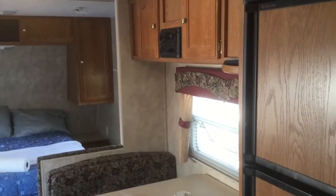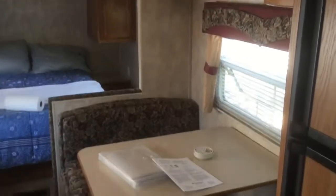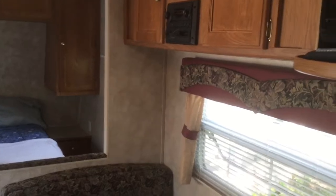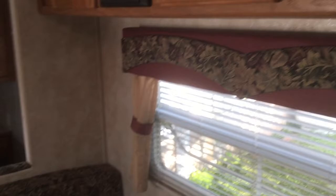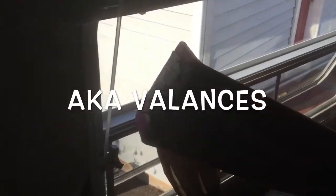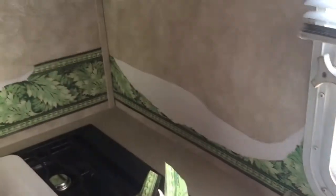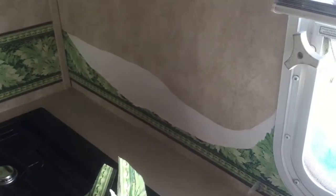So here's our new to us 2005 Keystone camper. It needs some work. We drank some Coronas, watched some YouTube videos, now we're ready to go. This outdated curtains and patterns and furniture, whatever these things are called. What are they, toppers? Yeah. Toppers. Awful toppers. They have to go, as well as this nasty trim from, looks like it's from the 1970s or 60s. It's all got to go.